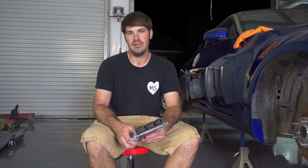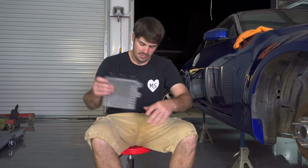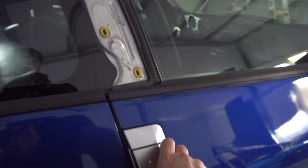We still have 5 days left. Trying to be as optimistic as possible. But let me show you guys what I've gotten done. I have gotten the side skirts on the car now. We've got door handles put in, trim, molding, glass. I think you guys already saw the glass.